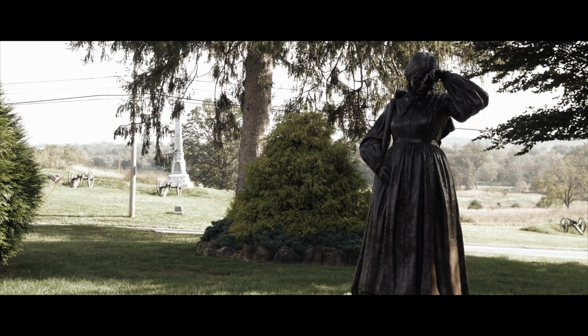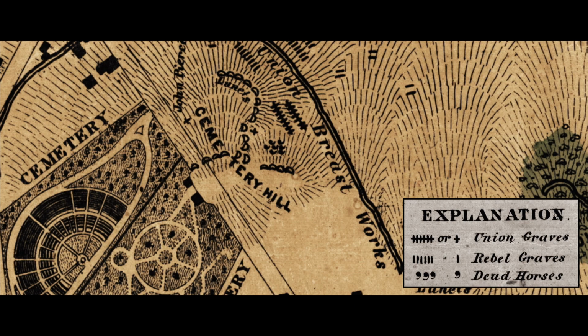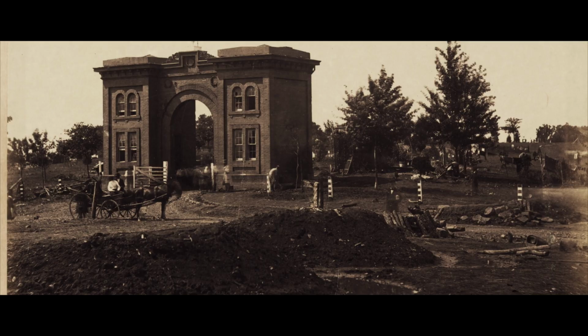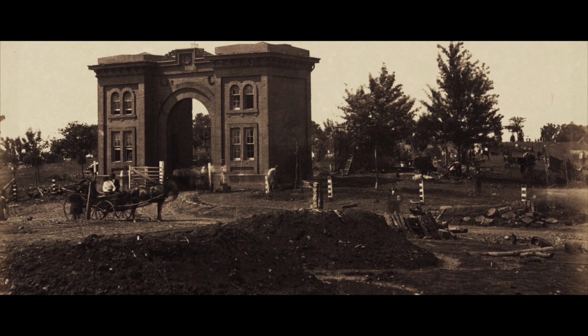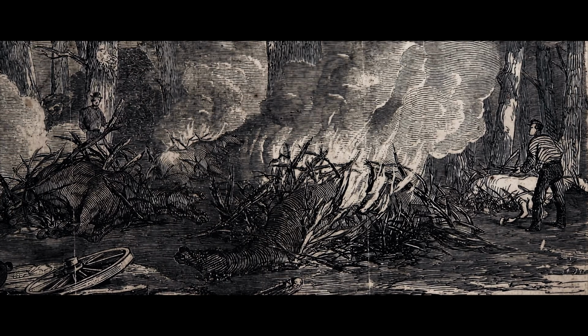Elizabeth Thorne, the pregnant caretaker at the Evergreen Cemetery, claimed there were 34 dead horses around the gatehouse where she lived. It's possible there were several horses buried beneath these mounds of dirt. But there were so many dead horses at Gettysburg that burying them just wasn't a viable option. Instead, they chose to burn them.